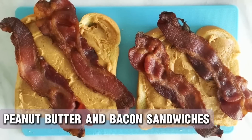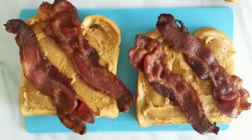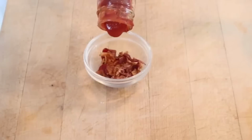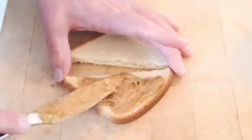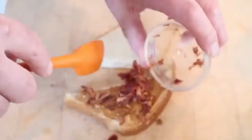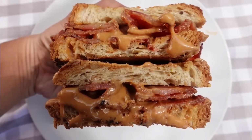Peanut butter and bacon sandwiches represent a bold fusion of flavors, combining the smooth, slightly sweet taste of peanut butter with the crispy, savory bite of bacon. This combination was part of a broader mid-century trend of experimenting with sweet and savory pairings, which included other famous concoctions like chicken and waffles.